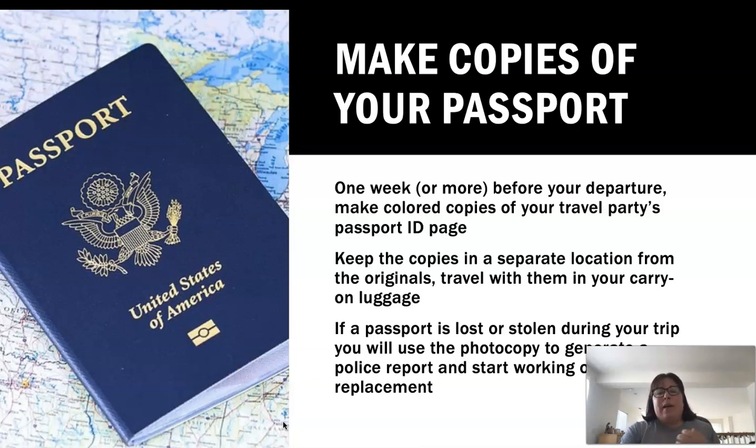I've gone on countless trips, and that's the only time that has ever happened. But still, you do want to be prepared, and you do want to keep the copies of all of that in a separate location from the originals, and you want to travel with them in your carry-on luggage, rather than any checked luggage.